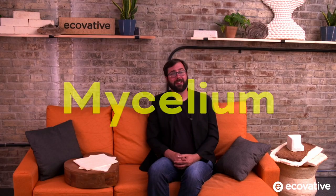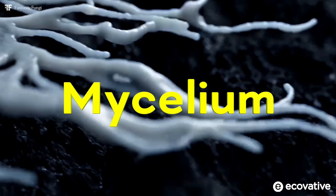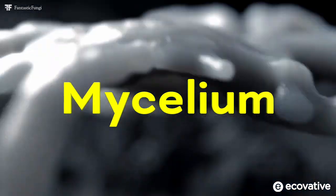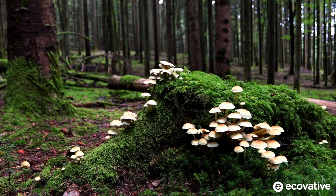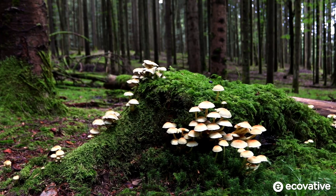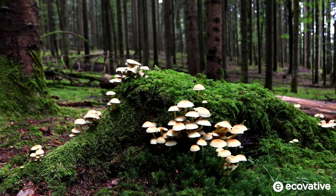Forager hides are made of mycelium, the vegetative or root-like structure of mushrooms. Mycelium has been a part of nature's recycling system for millions of years. It's known to break down old matter, like fallen trees, and turn that material into the nutrients that power our forests. Ecovative created the field of mycelium materials in 2007.